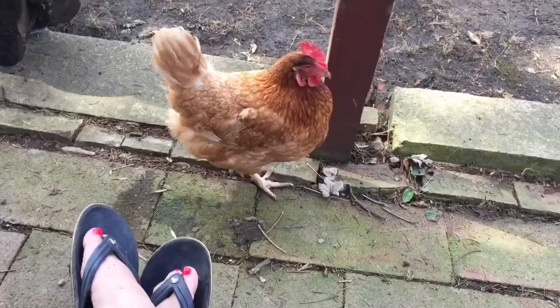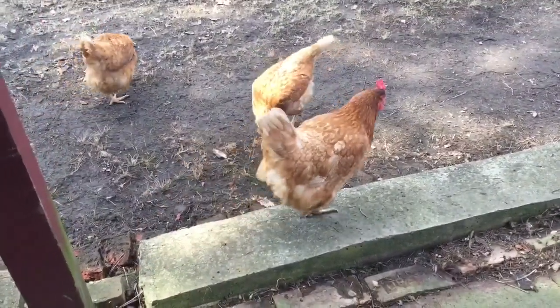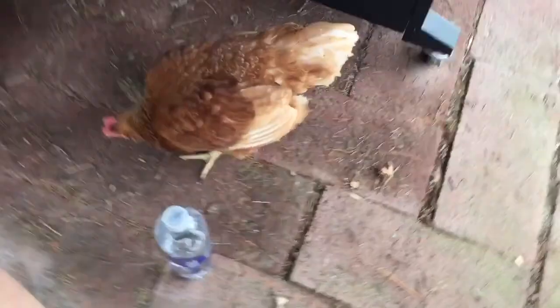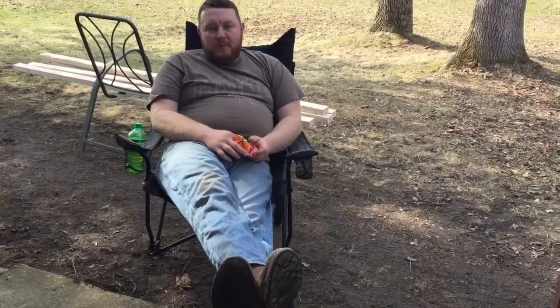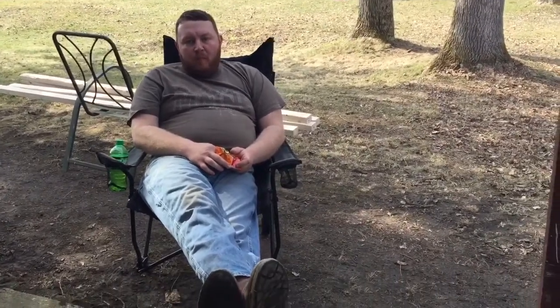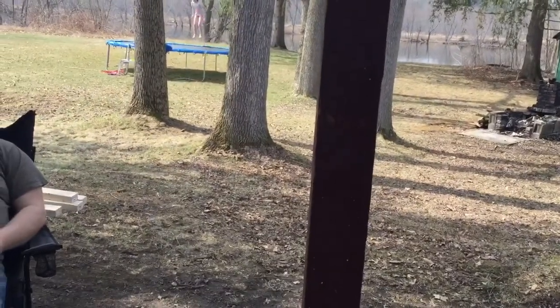We are taking a break right now, eating lunch with the chickens. I will show you guys. Does any of your chickens sit in front of you and beg for food? This one's over here looking for scraps. Chris is getting refueled to finish my shelves in the greenhouse. The kids are jumping on the trampoline.